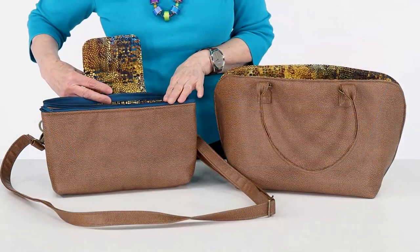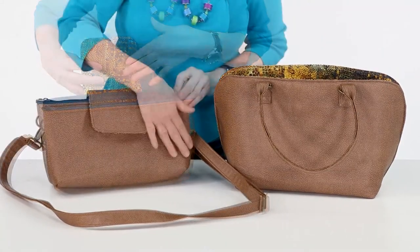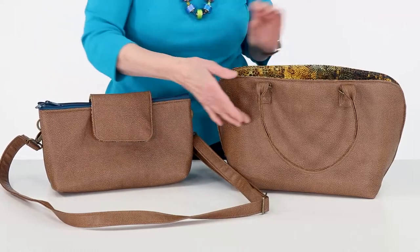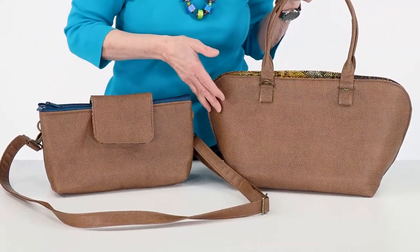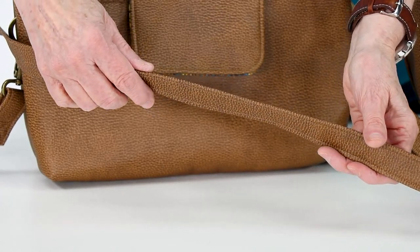We made this classy set using a leather look vinyl with a cotton lining. We skipped the quilting on the purse and the exterior of the tote and folded the vinyl in thirds to make the handles and strap.